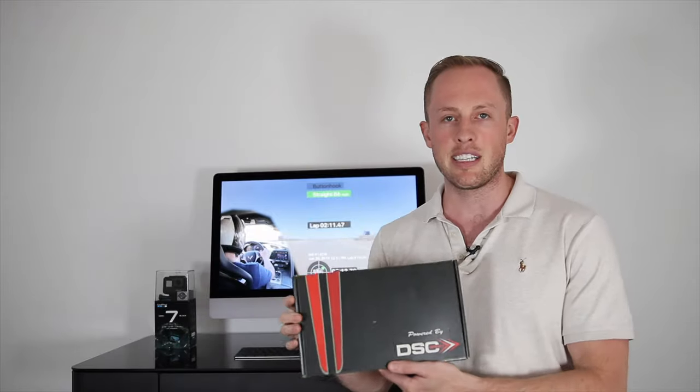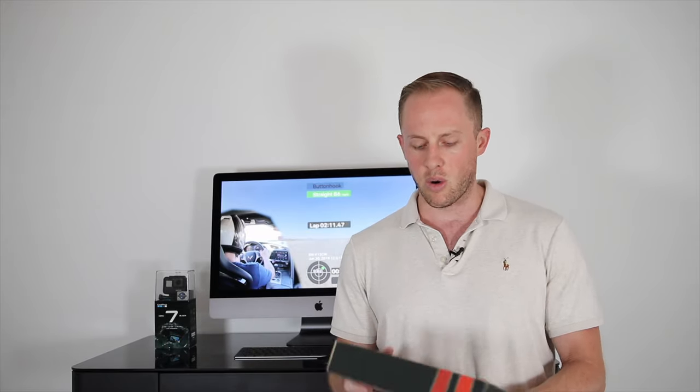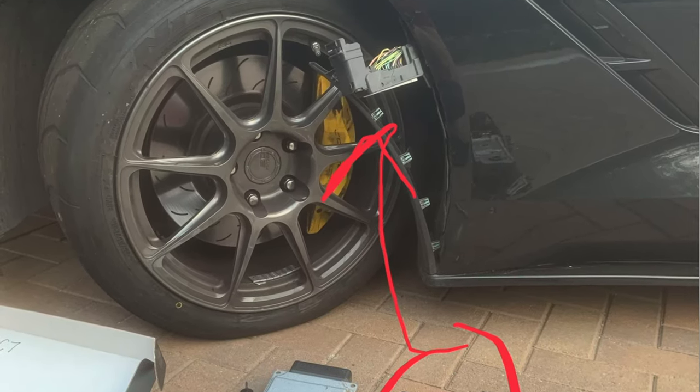This is a DSC Sport controller, and this controls your magnetic ride in your Corvette. Now, if you have a Corvette, you know there's five driving modes, and when we go to the track, we turn it onto the track mode, and that stiffens up the suspension, and it's fantastic because you can go back to tour on the drive home, and the car is nice and soft. So with this guy, it literally just goes in behind your fender. It's a very easy install.